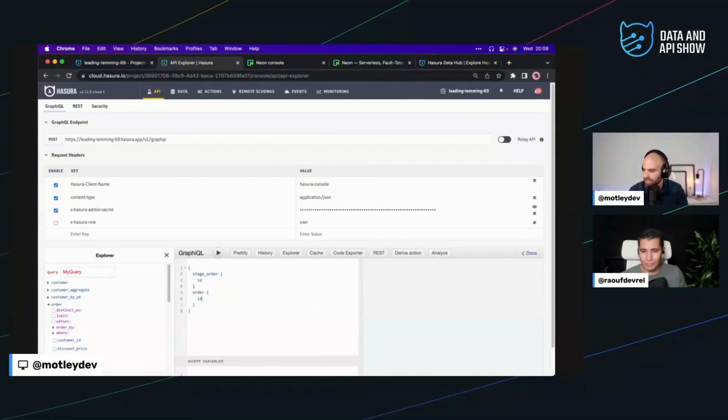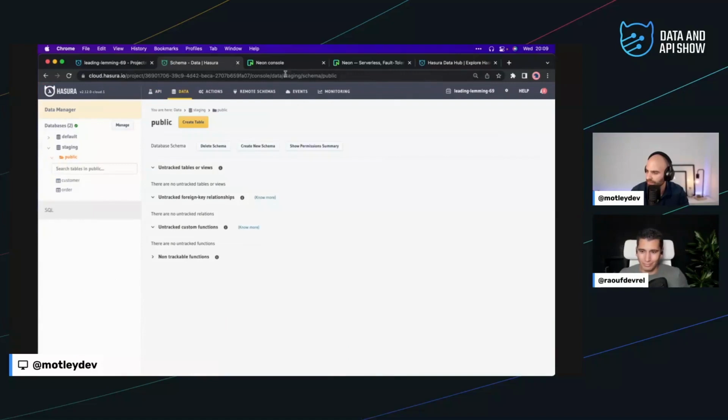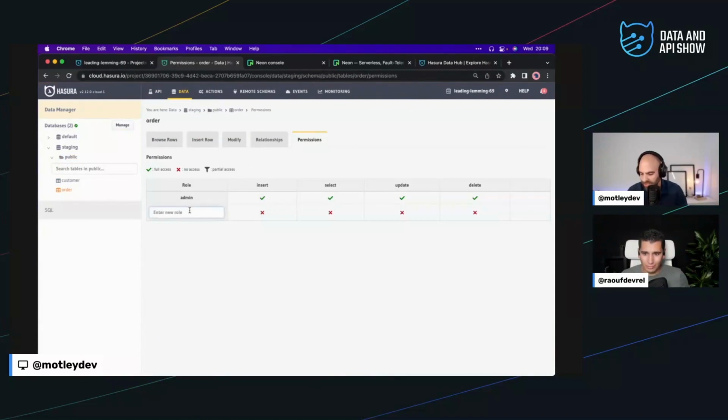Right. So you could totally have both of those. And then if we wanted to make a special rule here, let's go to the permissions for that data. I'm going to go into the order table, say permissions. This is staging, so we'll say dev has select without any checks.